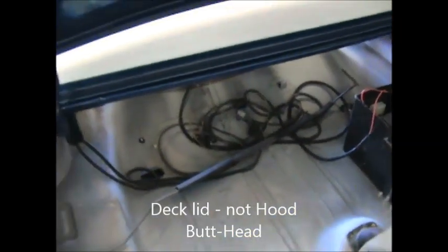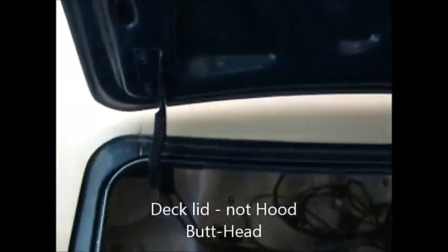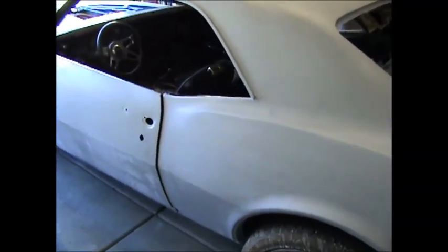One last thing I want to do before I paint it, and I'll have to get my sons up here to give me a hand, is we need to change that spring. This is a spring for the spoiler hood, and I have just a regular hood spring in there. So that means the deck lid's got to come back off again, and I want to do that before I paint it. So that's where we're at. We'll pick this up tomorrow.